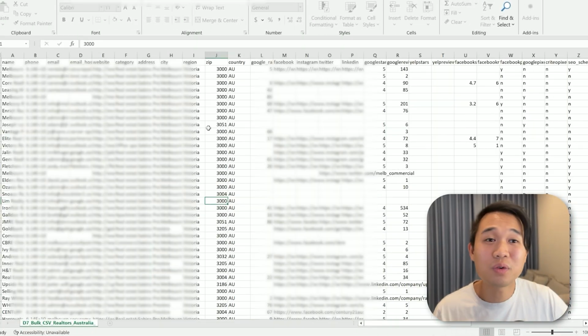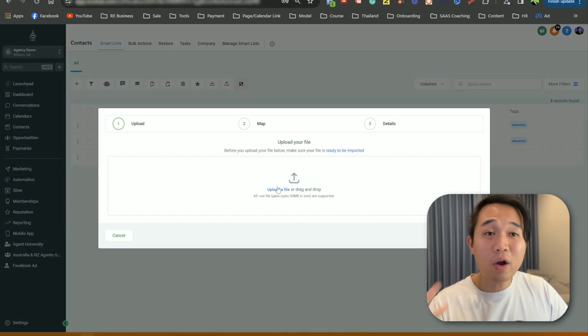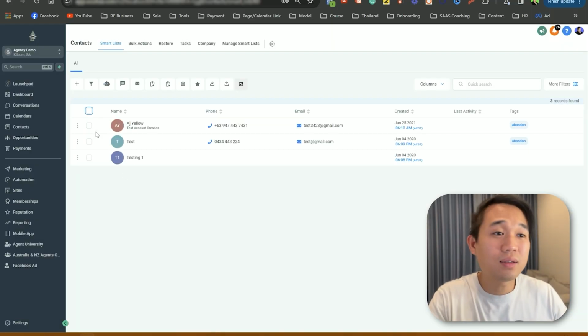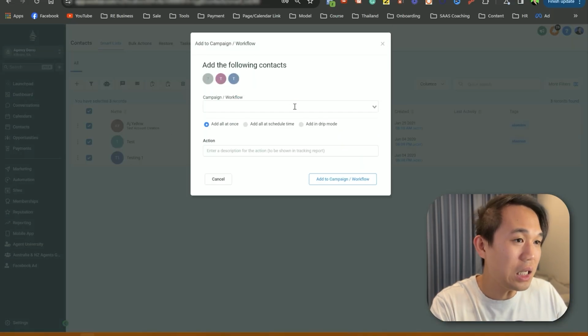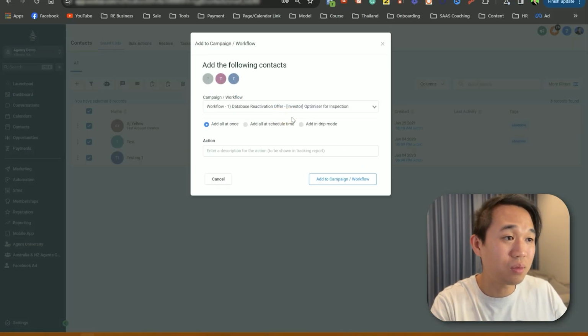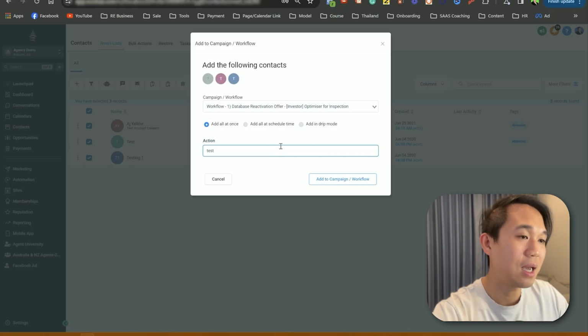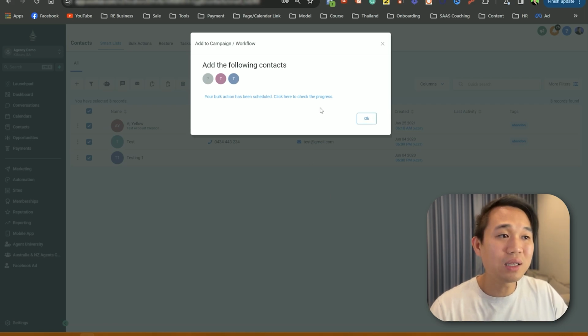The first thing you want to do, guys, is have access to your prospect database in a spreadsheet, just like this. Then you navigate to contacts, click import contacts, and upload that spreadsheet into the software. Obviously this is a dummy contact, so you select all of them, click on this robot icon, click proceed, and select this workflow that is pre-made for you. Then you give it a name. We're going to say test, and we're going to add it to the campaign, right? It really is that easy.